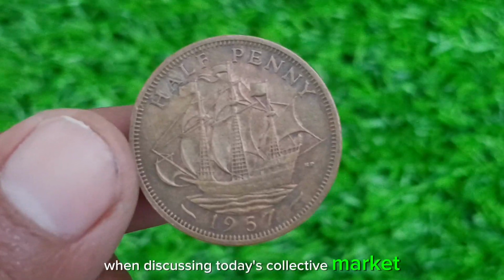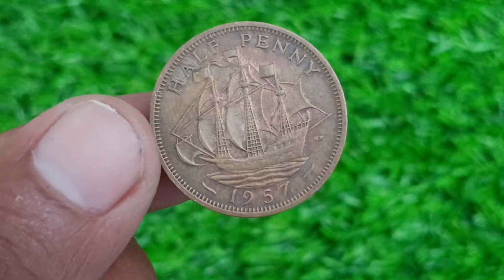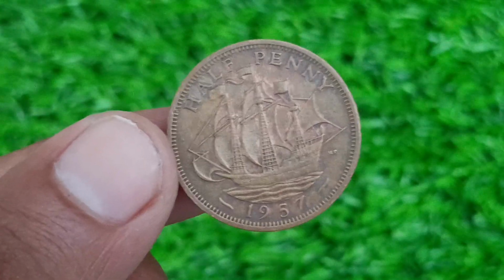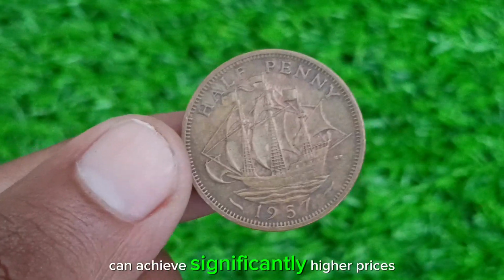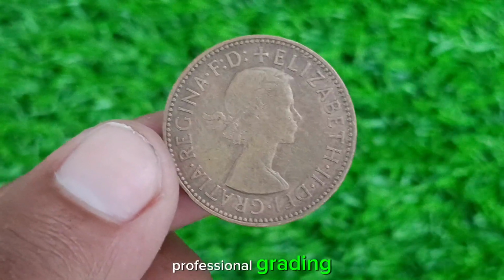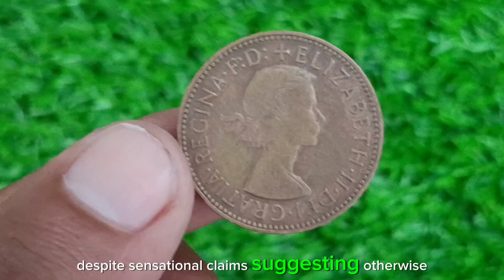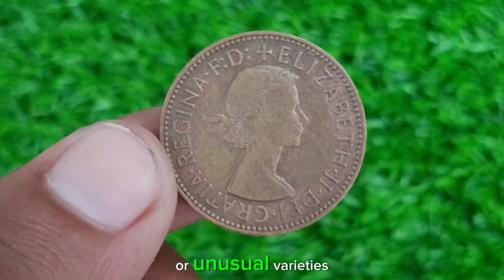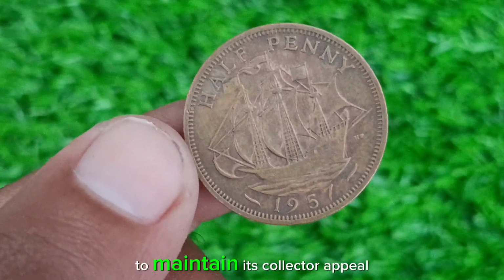When discussing today's collector market, it is important to separate genuine market values from exaggerated stories sometimes found online. A standard 1957 British halfpenny in old circulated condition generally has only a modest collector value, while brilliant uncirculated examples, proof issues, or recognized minting varieties can achieve significantly higher prices depending on their rarity and professional grading. Ordinary circulated examples are not normally worth thousands of dollars, despite sensational claims suggesting otherwise. The strongest prices are generally realized only by exceptionally well-preserved coins or unusual varieties that have been authenticated by respected grading organizations.